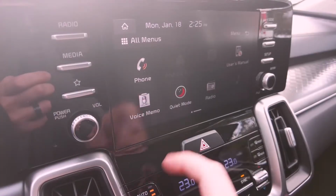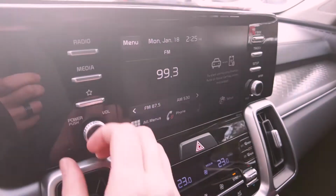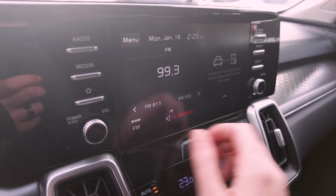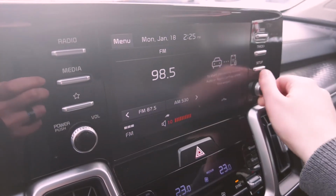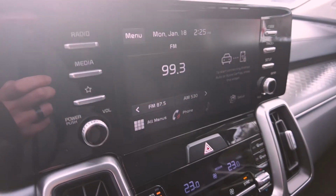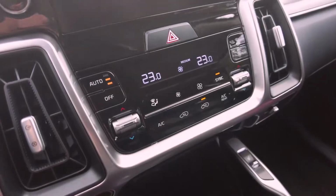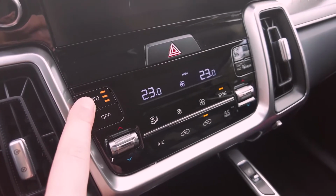Of course, infotainment is very big these days, and Kia is always doing a good job, and that continues on in the 2021 Sorento. The touchscreen is fast, it's responsive, the menus just make sense. Android Auto, Apple CarPlay, we still have physical controls, we still have a volume knob, we still have a tuning knob, we can't take those for granted. We still have some physical buttons. Good job, Kia. The HVAC is fully separated from the infotainment. It has physical controls. Thank you.